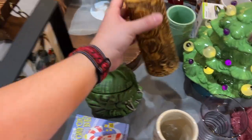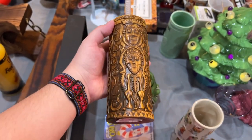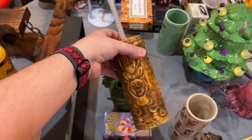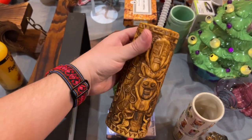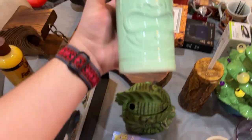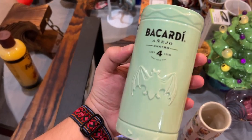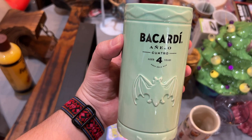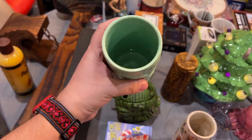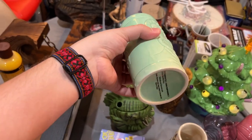And my brother also got me this when he was in Disney World. It is the Disney Parks little plastic tumbler. So I think that's super cute. I actually might drink out of that one day. And my mom got me a Bacardi Tiki. I've never seen this one at the thrift store, and I kind of like the color. It's a good mug to serve guests in, you know? It's not worth much, but hey, not everything has to be worth a lot of money.